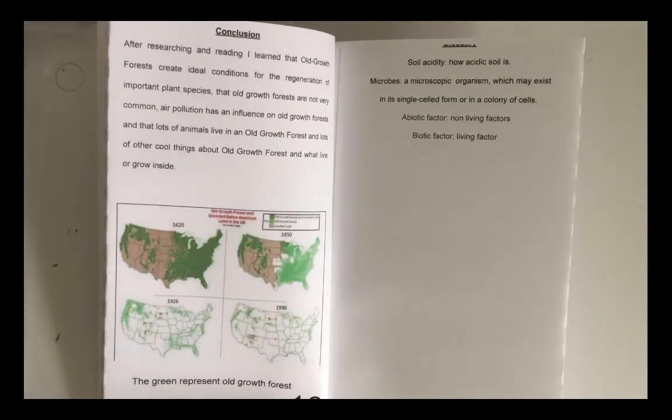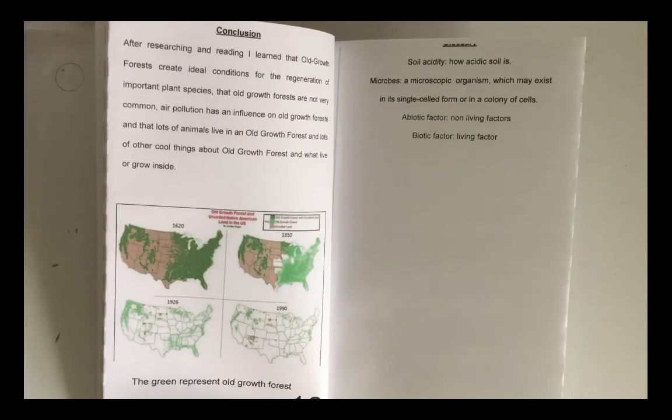Conclusion. After researching and reading, I learned that old-growth forests create ideal conditions for the regeneration of important plant species, that old-growth forests are not very common, that air pollution has an influence on old-growth forests, and that lots of animals live in an old-growth forest, and lots of other cool things about old-growth forests and what lives or grows inside. The green represents old-growth forest.